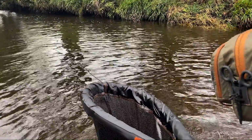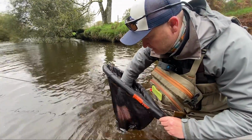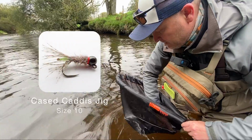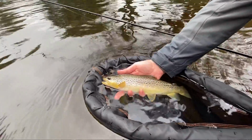Okay. Trout about three-quarters of a pound on the point fly, on the caddis actually. And there he is.